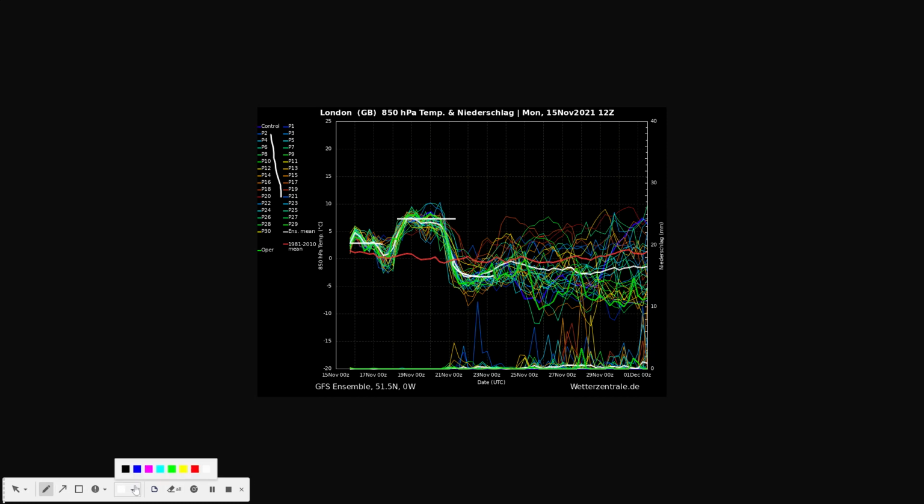Actually, no, I'll use yellow, it's easier to see. We're going to have that cooler spell for a few days, and then the uncertainty really starts, because it does look like things might get a bit milder for a time, and then we could potentially see some sort of downtrend. I'm actually going to see if red works best here. Yeah, I'd say red probably works best. We see some sort of downtrend like this.